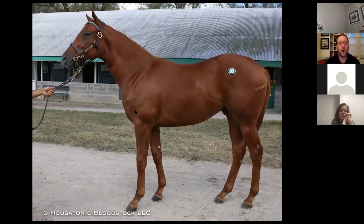This is Vekoma, the horse that won the Bluegrass this year, as a yearling. You look at this picture, another very well-balanced horse. It's a little bit different with yearlings. You can see his hip is a little bit higher than his shoulder. That's a growth thing. Yearlings go through little growth spurts and they don't all grow at the same time. But all of the pieces are there. He's got a nice straight hind leg.